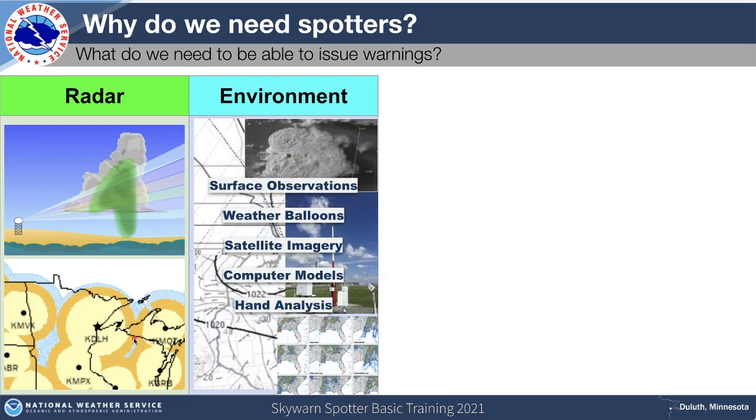We also look at the environment. We look at satellite imagery. We look at weather balloons. We look at computer models. We'll do a hand analysis of all of the observations. We want to see what is the atmosphere capable of, because we know from our science that in certain situations a tornado is possible, and in many other situations, it's not possible. And so we use that.